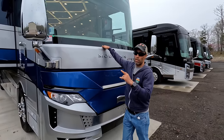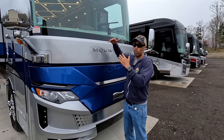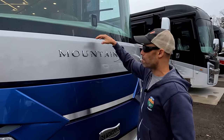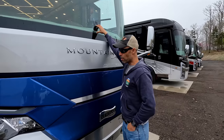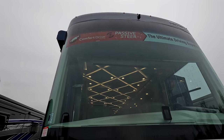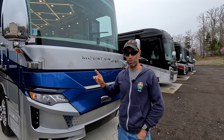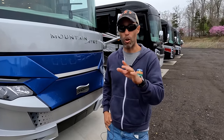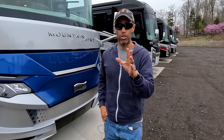Yeah. So when you go into the higher up, the Mountain Aire, that's like the uber luxury line, you see everything is covered. The wipers are hidden behind. You don't see that in the Dutch Star. You have the collision mitigation, 360 degree cameras. You have the comfort steer, which we'll show you how that works when we go out on the road, but that's going to make driving this unit a lot easier, especially in crosswinds and more challenging areas to drive.